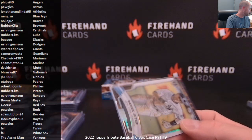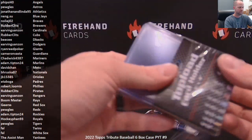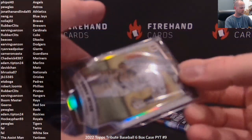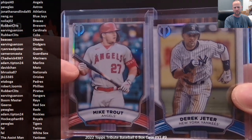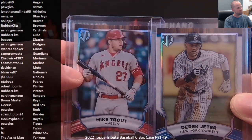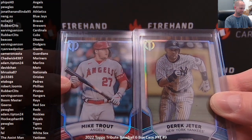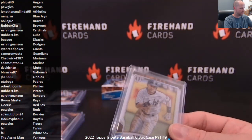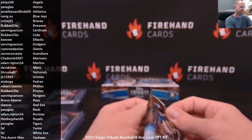Which card's worth more, Derek Jeter base or a Mike Trout base? From Tribute. Right now, which one of these sells for more on eBay? You tell me. I have no idea. Man, that's tough. I would guess it's probably Trout. But I would say it should be Jeter. Trout sells more? Blasphemy.